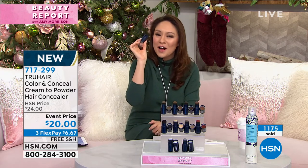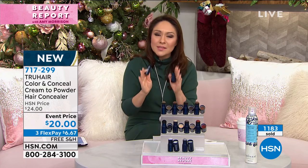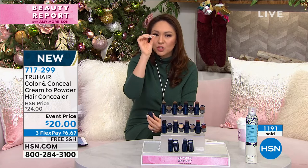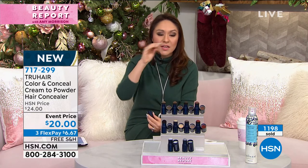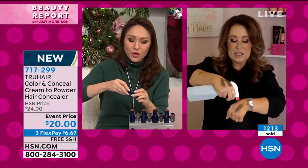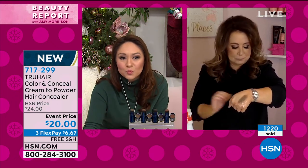Take it out of your purse, take it out of the nightstand, take it out of the bathroom, and you just hit it exactly where you want. And what Chelsea was saying is, this is kind of like that targeted concealer that you're wanting to get in those special spots. Don't overthink the coloring of it. Whatever it is that your root color is, that's what you want to go with. No talc, no mess, waterproof.